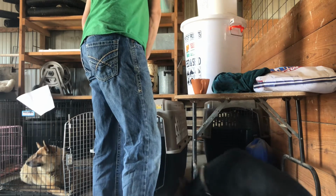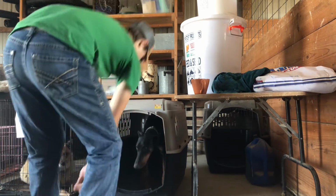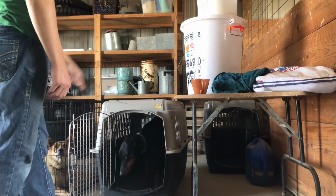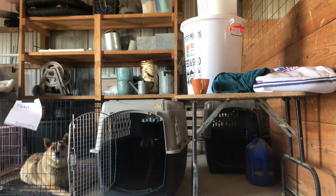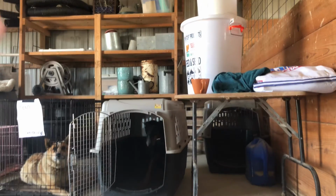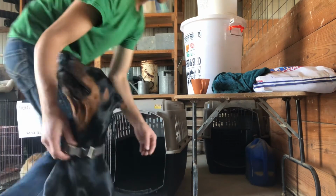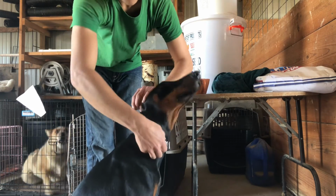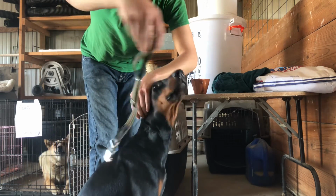Kennel? Good dog. He almost hesitated there just for a second. No. Good boy. No. And see, he knows what I mean. No e-collar. I'll show you. If you can't tell, I'll show you that the e-collar's off. E-collar's off. Come here, Max. Come here. Get over here. The only collar he's got on is this one. Just a regular old collar. Just a regular collar.